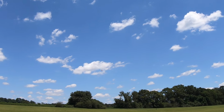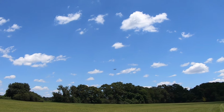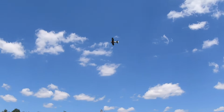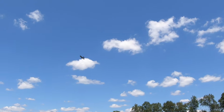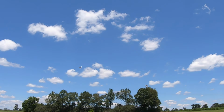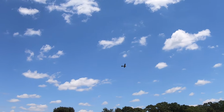For whatever reason, like on some of my planes, when I went to the DX10, my trim settings didn't come in. And this was a plane that didn't go, because I think I was out on the elevator, but I can't remember. I just like this Stearman, man.